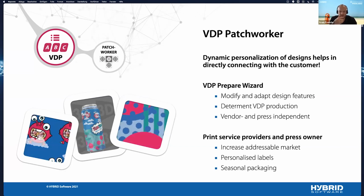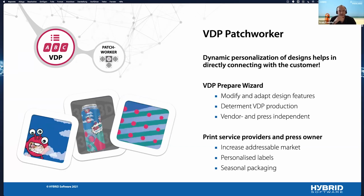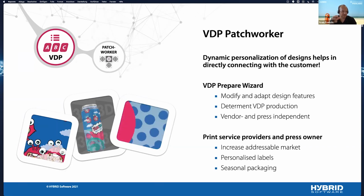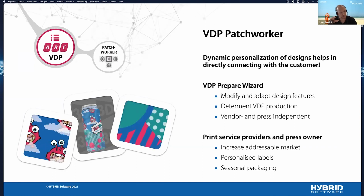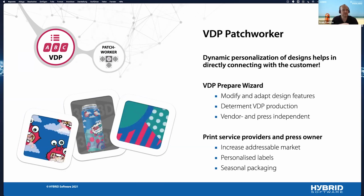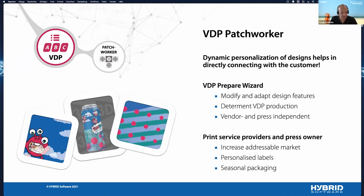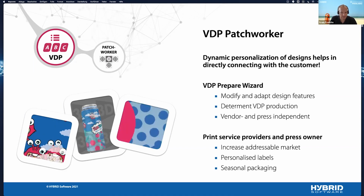The interesting thing here is that this feature has until now only been available in the software of press manufacturers. And that would mean that the actual versions which you would like to have are usually created right in advance of the press process. And now we're taking the VDP process, including patchworking, into the pre-press department, which of course makes it a lot easier to keep that process under control and make it work the same way, no matter what press you're using.